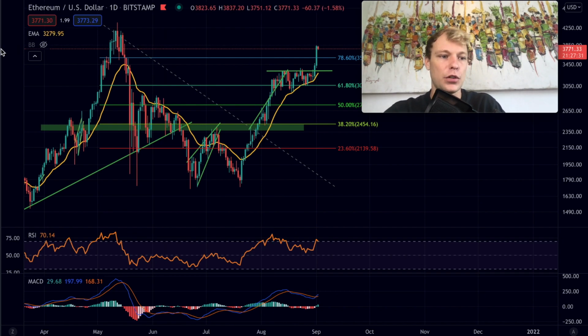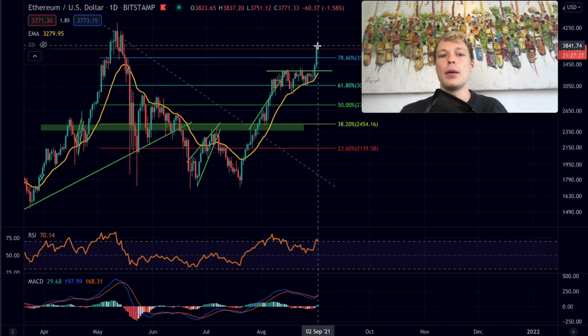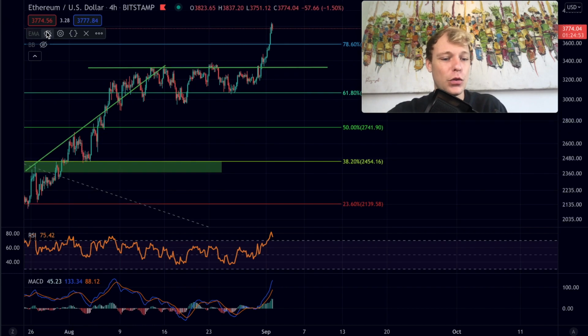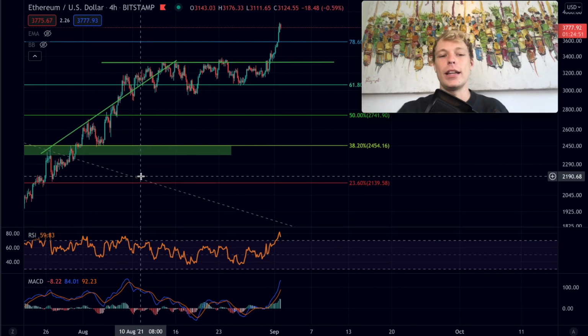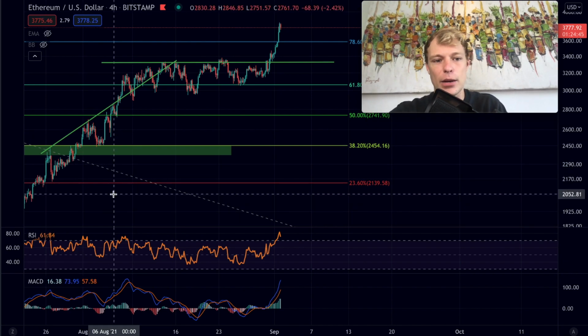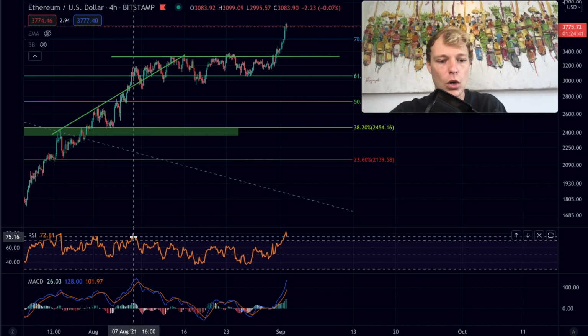It's difficult to say. It's impossible to say if this is the exact top, but I do think that Ethereum in the short-term time frame is definitely getting closer to a short-term top. And guys, when we zoom in on Ethereum right here on the 4-hour time frame, then we can see we had a similar structure as with Bitcoin when we have a look at the momentum indicators, which I think are one of the most important indicators when analyzing crypto or any other assets.